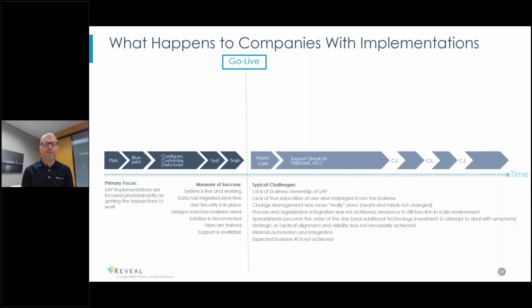However, the typical challenges that organizations face with any implementation is that they don't really allow the business to own SAP. It remains kind of an IT tool. The business doesn't want to own it because they don't necessarily understand how to use it. So true education wasn't really applied to the point where people really understand the why and the what behind the transactions. The change management wasn't really done, like I alluded to earlier. We didn't really get people to buy into it other than saying, here's your new tool. By the way, here's your 5 steps. Here's your quick little cheat sheet. Go run and do your business.